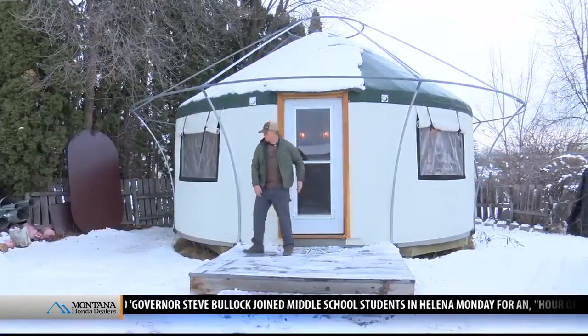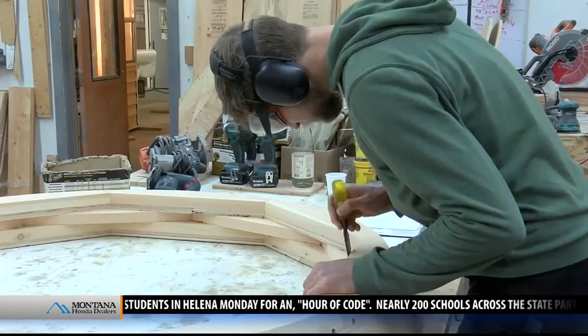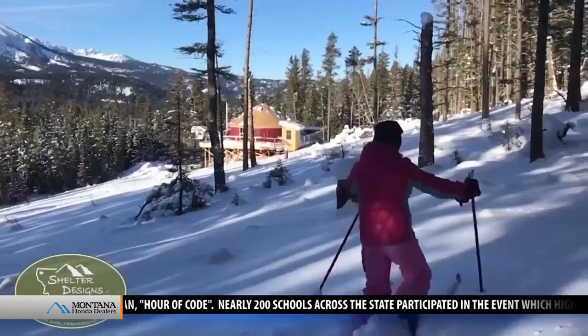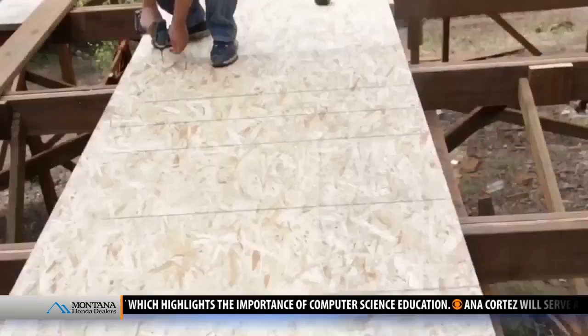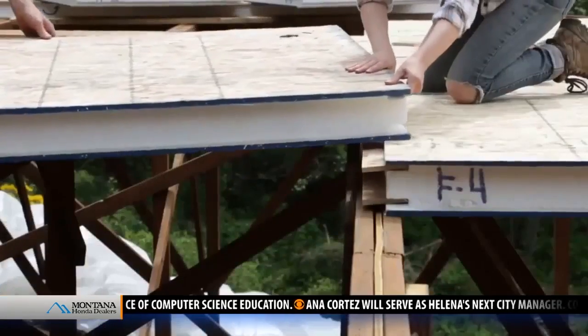The owners of Shelter Designs in Missoula, Vince Godby and Hayes Daniel, are in the thick of this growing, sustainable, and affordable living trend. We've definitely seen yurts go from being kind of like a fringe, misunderstood thing, where you say, what is that at a ski area, but you're not really sure about it, to really moving more towards the mainstream and being accepted. Daniel and Godby started building yurts 10 years ago out of necessity.